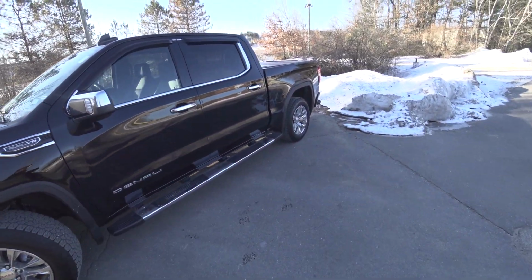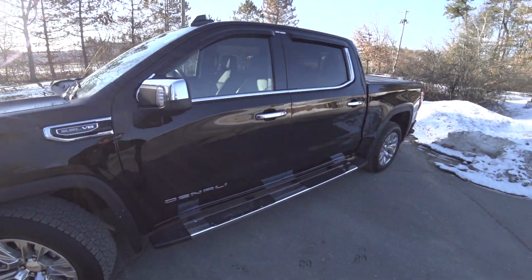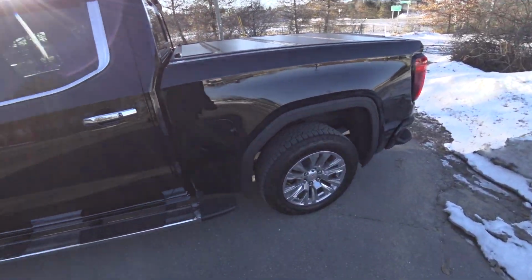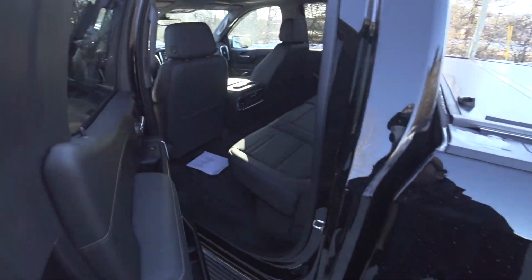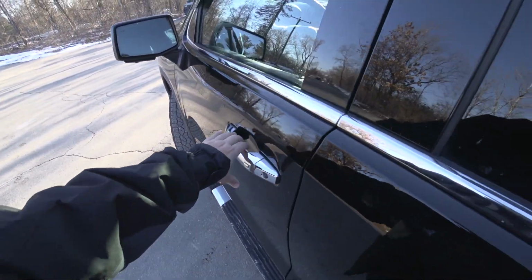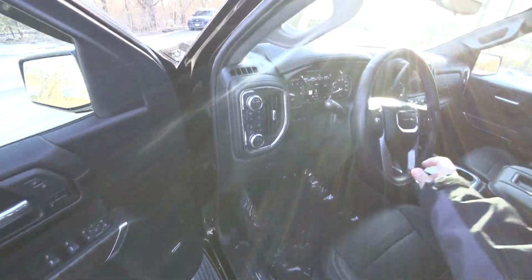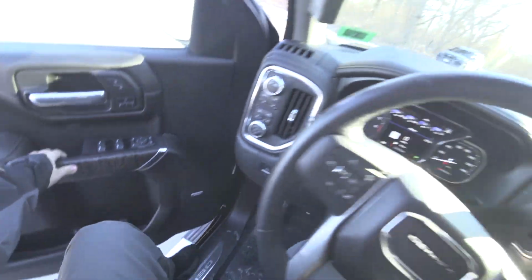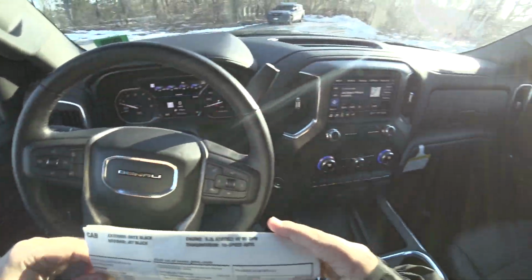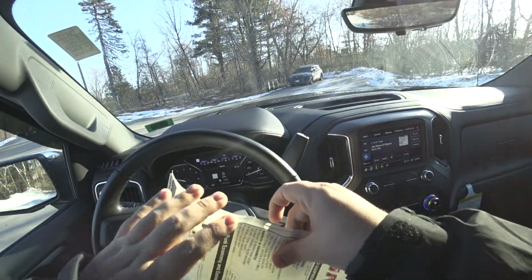Today we have our 2021 GMC Sierra Denali. Absolutely gorgeous truck. It is freezing. You can tell the doors are frozen shut. It is freezing cold out today. Where are we at? 15 degrees.